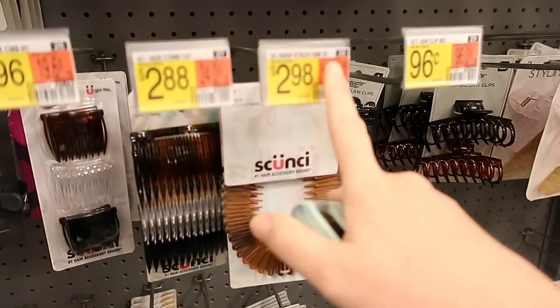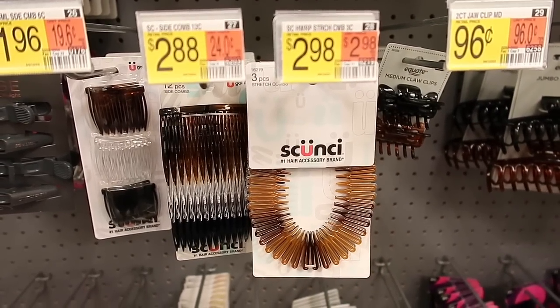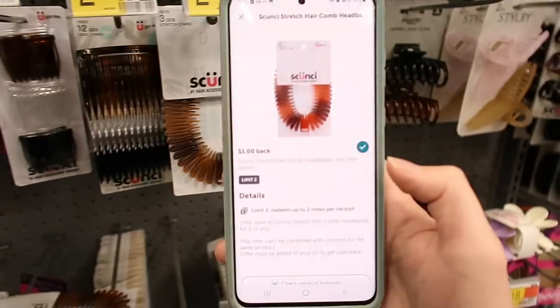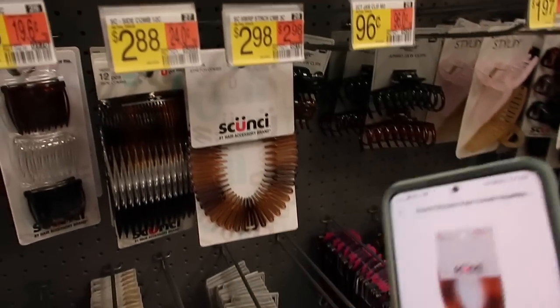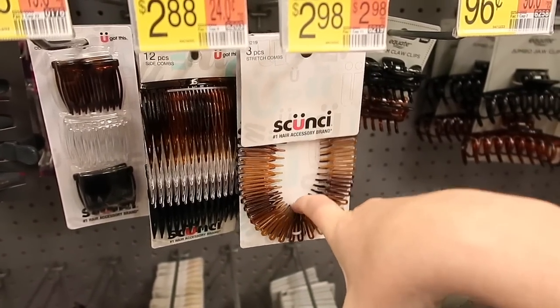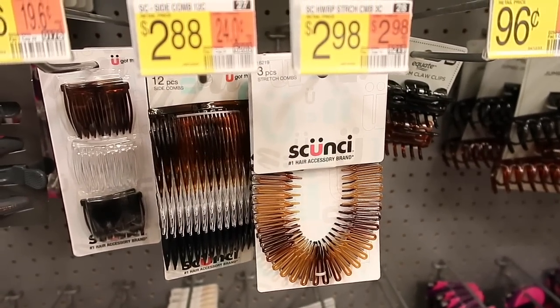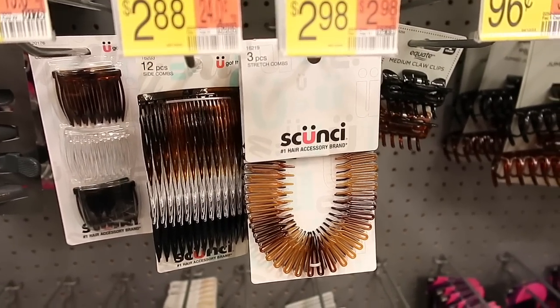And one that I actually really enjoy using is this one. This one is $2.98, but we currently have an Ibotta rebate for $1 back, making this just $1.98. Hello you guys, if you were born in the 80s and 90s, you know exactly what this is. You know exactly how painful it is, but it's so worth it because it's so awesome for your hair.